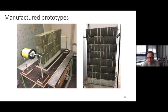But you can see here on the left and on the right, two samples where we are basically printing a layer, weaving the reinforcement around the first printed layer. Then we come and print the second substrate layer on it. And from a continuous spool, we are weaving the reinforcement around the concrete, and providing sort of a reinforcement cage as we go in the printing process. So this is not something that is prefabricated. This is something that happens in real time along with the printing process.